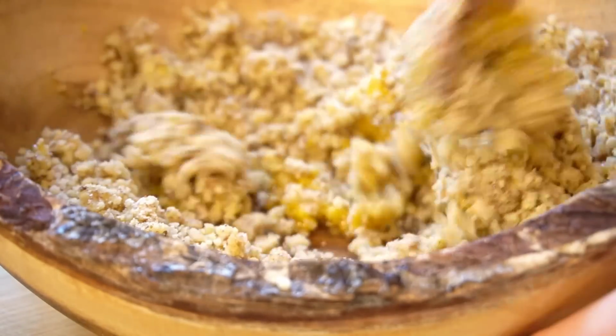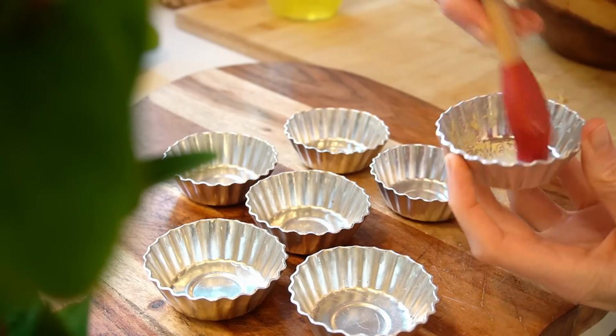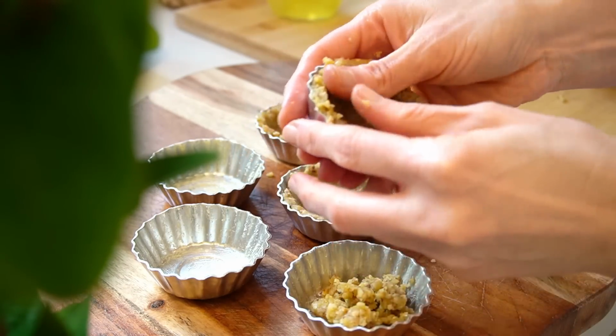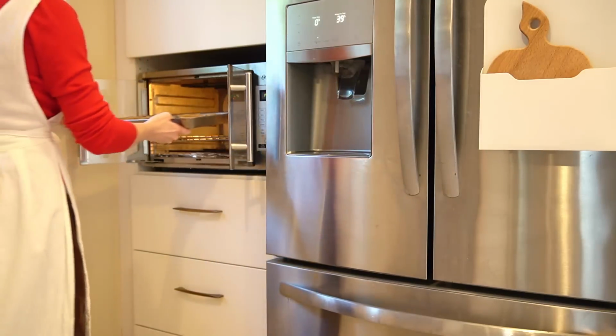And if I translate the name of this cookie from the Hungarian, that would be little baskets. The main ingredients in this dough are walnuts, and it makes it very crumbly and soft. And really the best part of it is that I can get creative with what I'm going to fill it up with. But first I'm going to bake them.